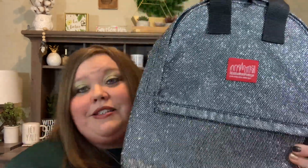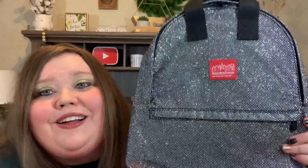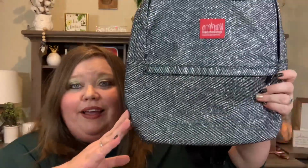So, here it is. It is this beautiful, sparkly, just freaking gorgeous book bag. The straps are even blingy. This just goes to show that Thrift-A-Bag is not just purses. You can receive or buy, you can purchase book bags.